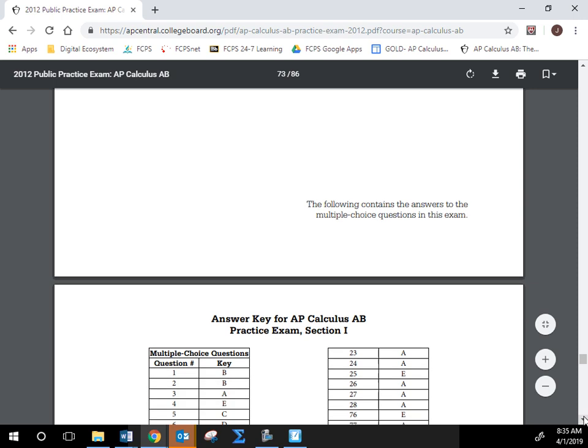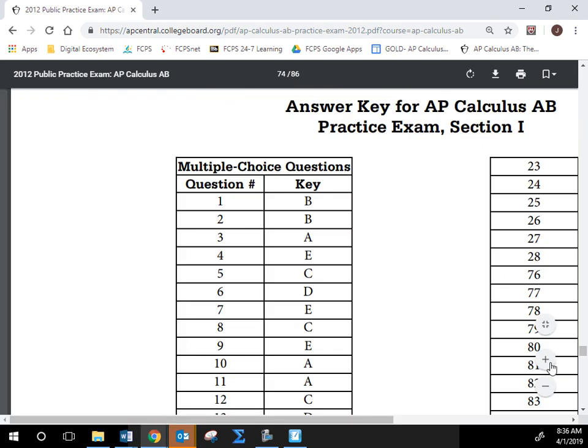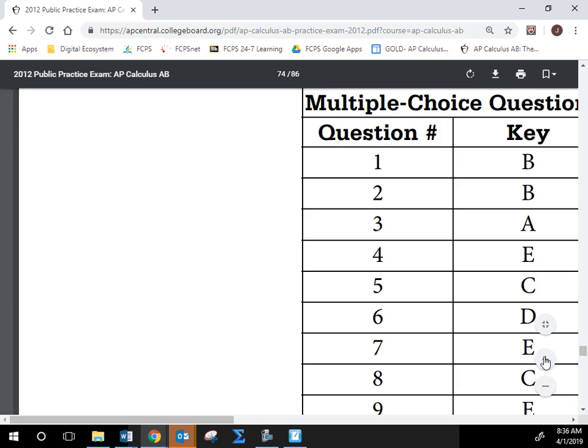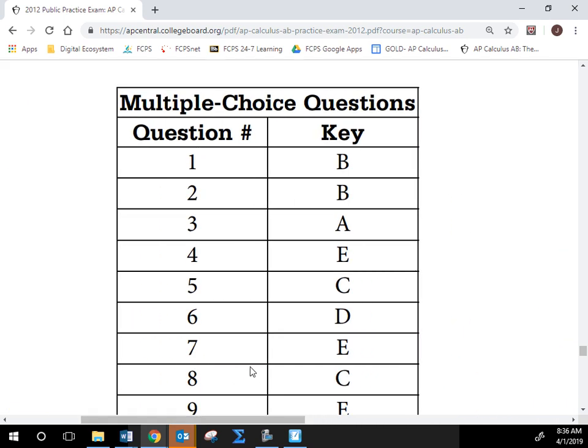All right. If you're wanting to do some of these on your own, again, the answer key is right here with it. We're at 1 through 7. We've got B, B, and then 3 is A, 4 is E, 5 is C, 6 is D, and 7 is E. I'll leave this up here for you for a moment.